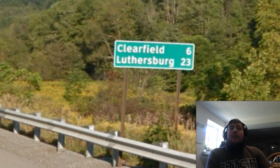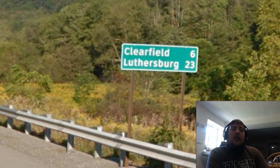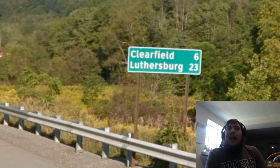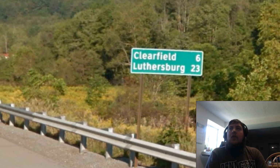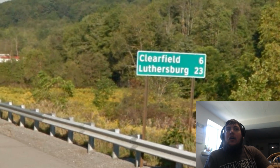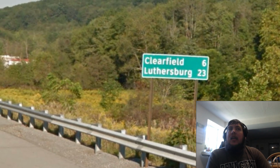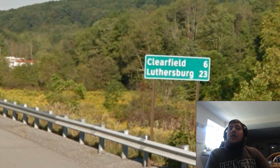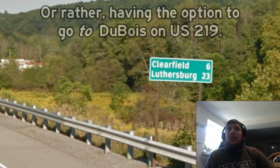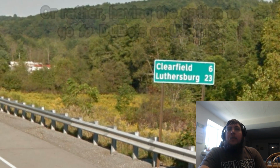I said it shouldn't be on the signs earlier, but that was only coming out of State College, and we are a lot closer to Du Bois now, so having this smaller town does make sense in this case because of meeting US Route 119 and having the option to go to 219 from there, northbound. So, yeah, absolutely Luthersburg should not be on the bottom line here.